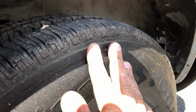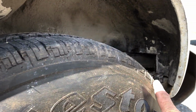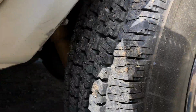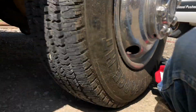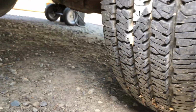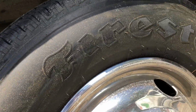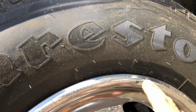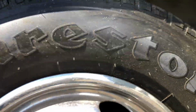Here you can see the fuzzies on the sidewalls. I can't even get a shot at the tread. See, the guy put these things on and then he abandoned it. So even though these are brand new tires, here's the DOT date code.